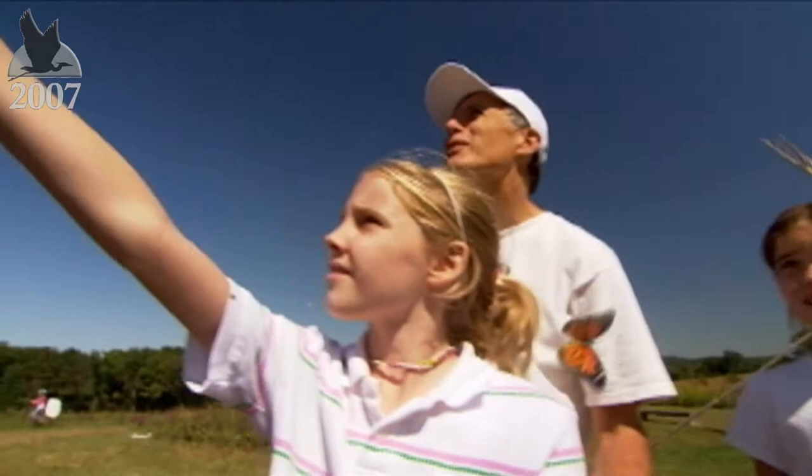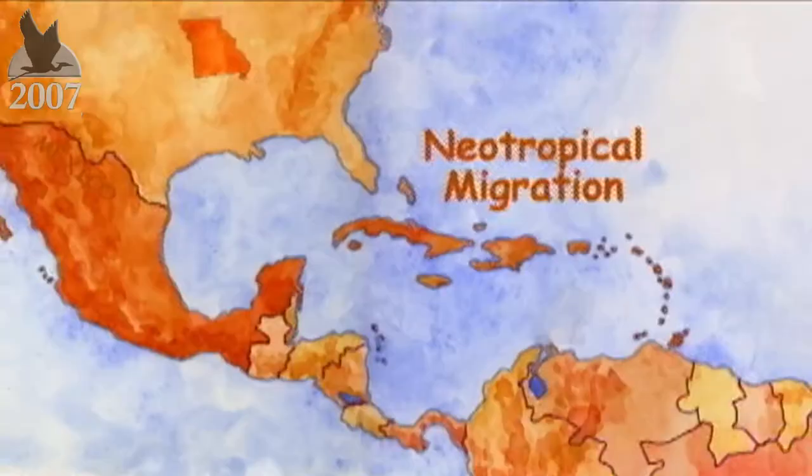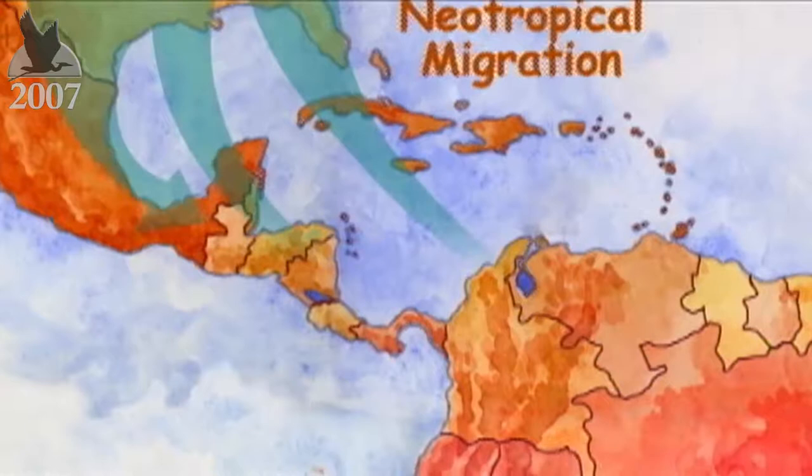Butterflies aren't the only creatures on the move. Some species of songbirds call Missouri home in the summer months, but in the winter, they move down south. Nicaragua, Honduras, Venezuela, these birds get around. They're called neotropical migrants. Let's look in on a group of students at the Missouri Forest Ecosystem Project near Ellington as they try to unravel bits of this migratory mystery.